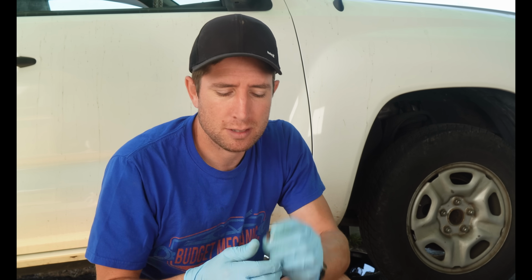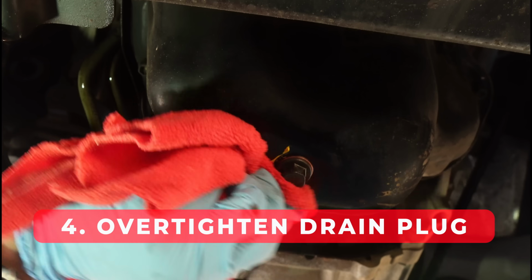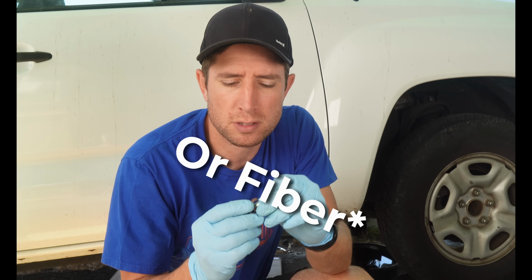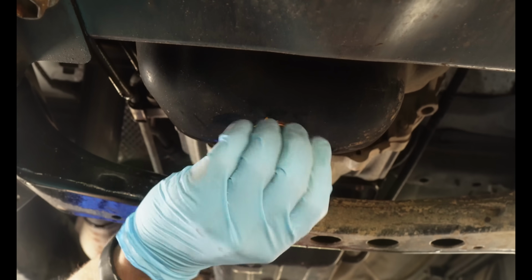So the next one, and one I see a lot actually, is people over tightening their drain pan bolt. The drain pan bolt isn't holding anything onto your engine, it's just plugging a hole. So all it has to do is crush the washer that's on it, whether it's aluminum or copper, which you should probably replace when you do this. So it just has to be tight enough to crush that and create a seal, that's all.